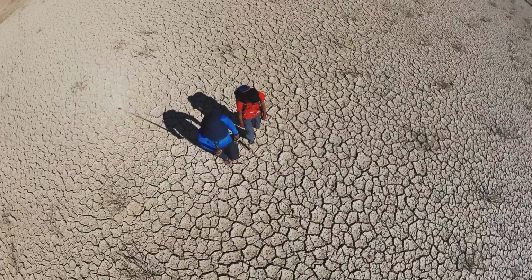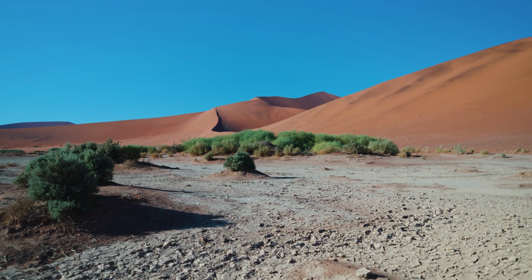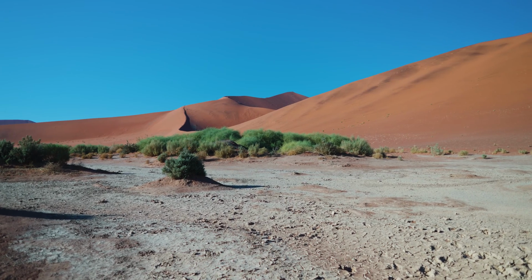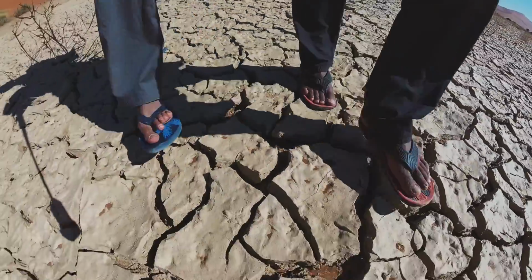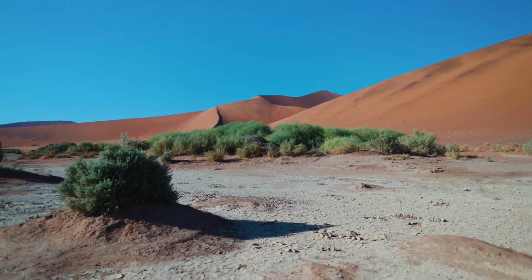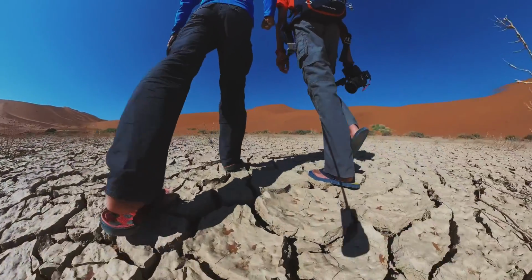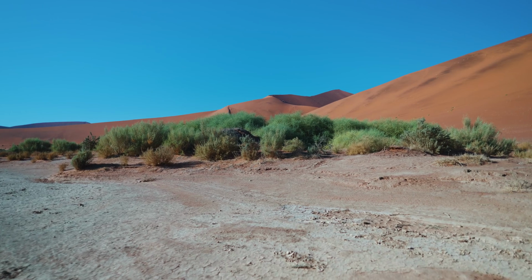Bye. So we'll cross this dried pan which has some vegetation in there, and Big Daddy is somewhere up there, this one. So it's quite far, will be a nice adventure. You can see a lot of people are climbing already, so we'll not be alone, even though when we came we had the first car here, but it's quite late now, so a lot of people came in, but should be fun.